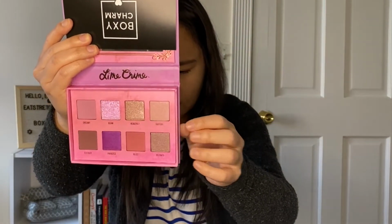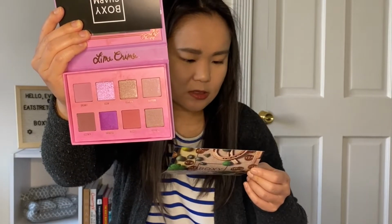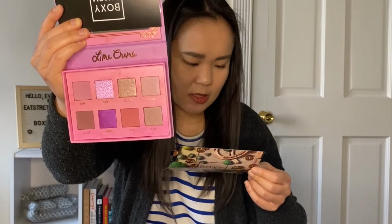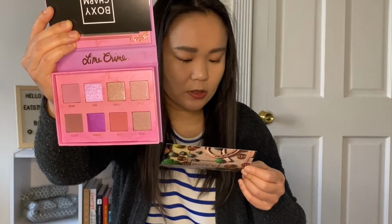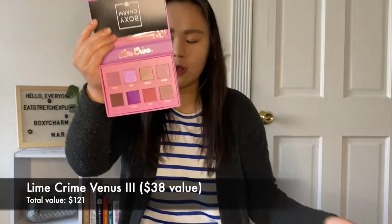So it looks like there are 8 different shades in the palette. And this says, this palette is filled with rapturous lilac, rose gold, mauve, and earthly brown shades. The ultra buttery formula sweeps on richly pigmented color that doesn't fade or fall out. The dreamy lavender and rose gold box is graced with Venus herself. It has a $38 value.